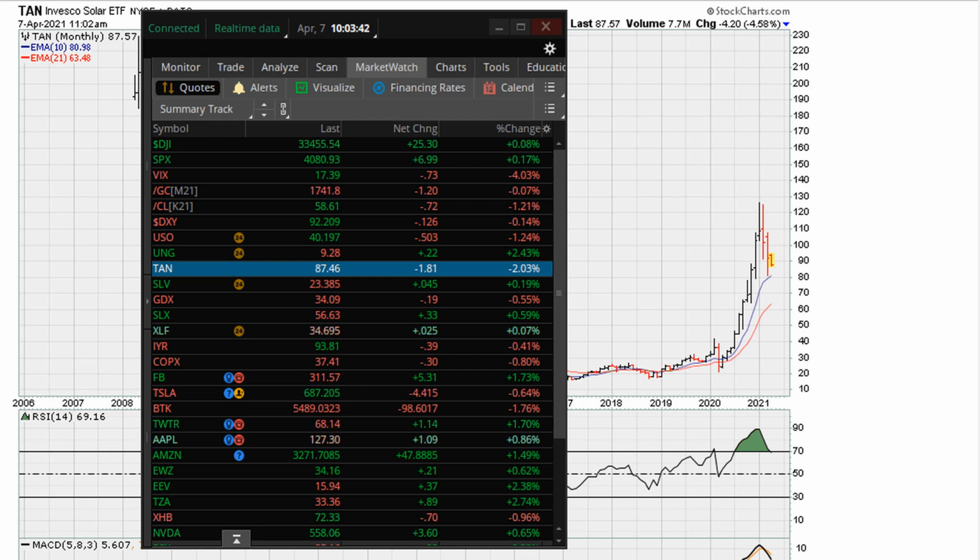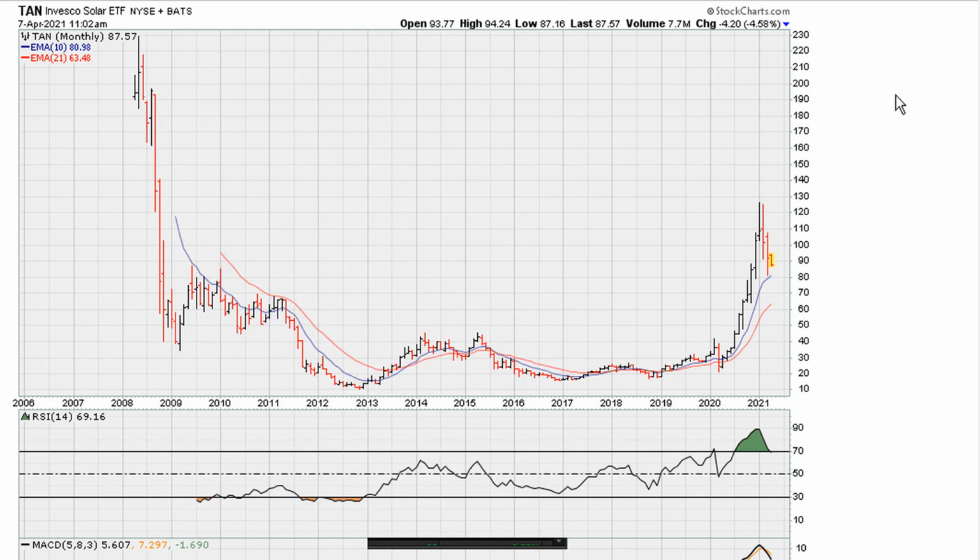We're going to be taking a look at the solar sector, which was one of the best performing stocks in 2020. And now there's an emerging potential for a massive plunge. Let's discuss that again from an educational standpoint.